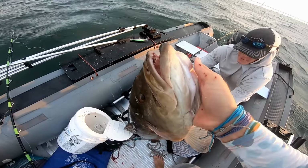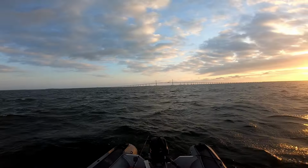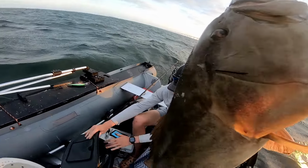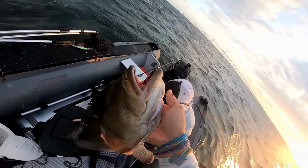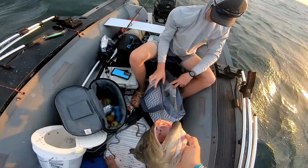Oh my god. Bro. Inside of Tampa Bay. Like how? We're taking the ice. How are there 33-inch gag grouper inside of Tampa Bay? That is absolutely insane. Look at the size of this guy. I can't believe this.